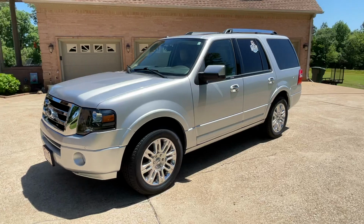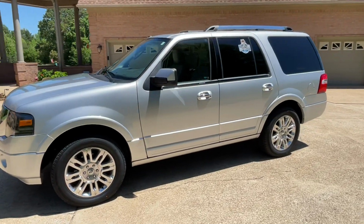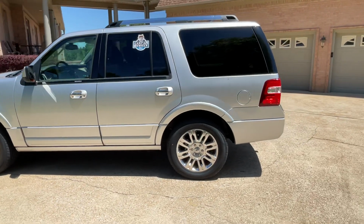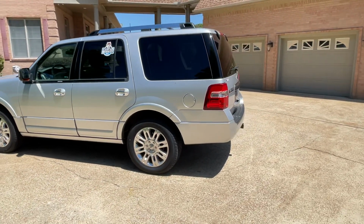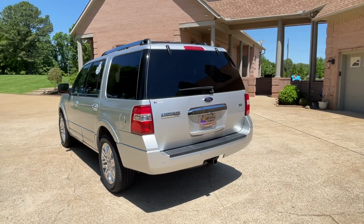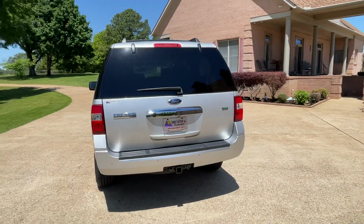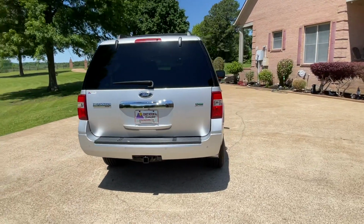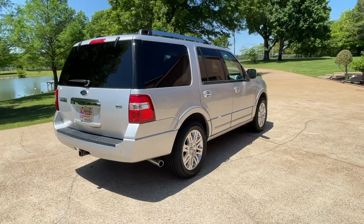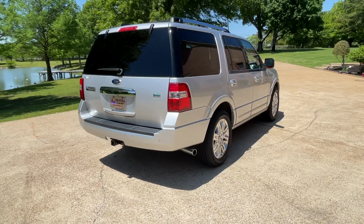Hopefully this will help. Another beautiful gem. I bought a 2012 Ford Expedition Limited with only 25,000 miles. That is correct. This was a local trade from a good customer of mine. Older gentleman, hadn't been used much, obviously, with only 25,000 miles. Been put up in a garage, kept inside.